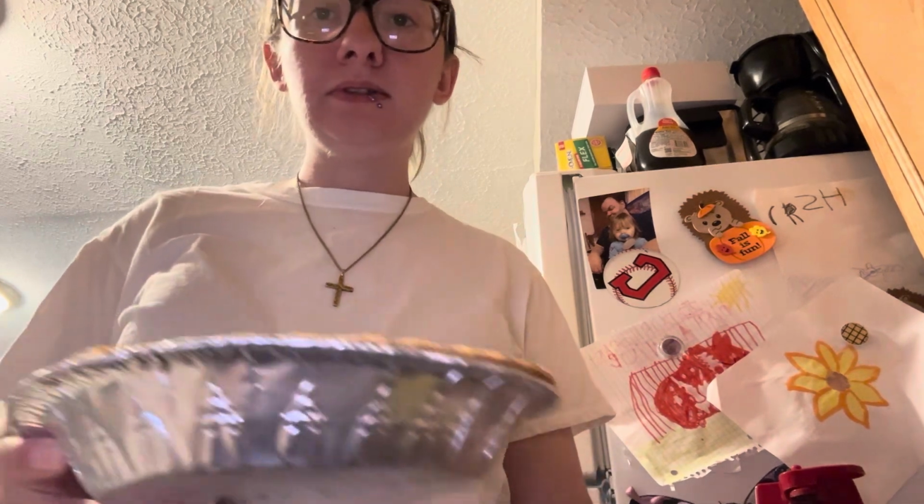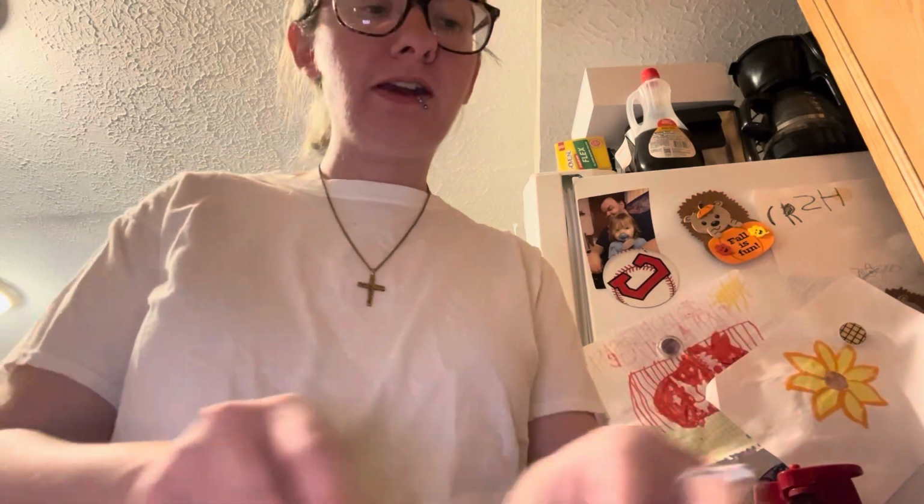Annie wanted some pumpkin pie, so I'm gonna give her a slice of that. I got Annie from Walmart two slices of chocolate pie. It was so good. And then I got her and Josh to share pumpkin pie, and I got me lemon meringue pie.